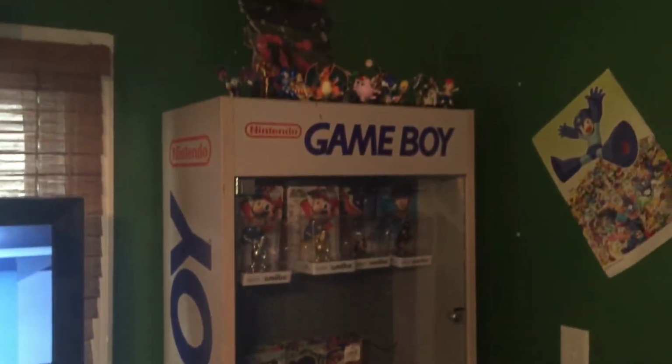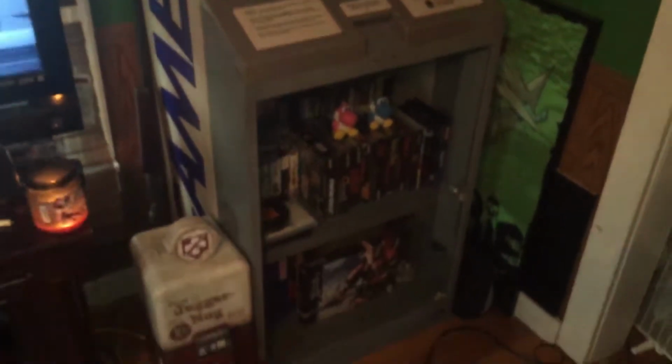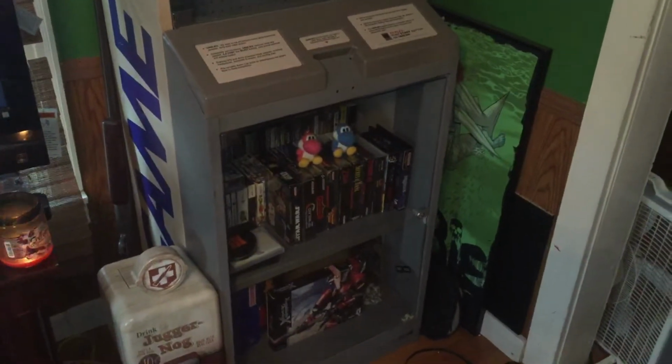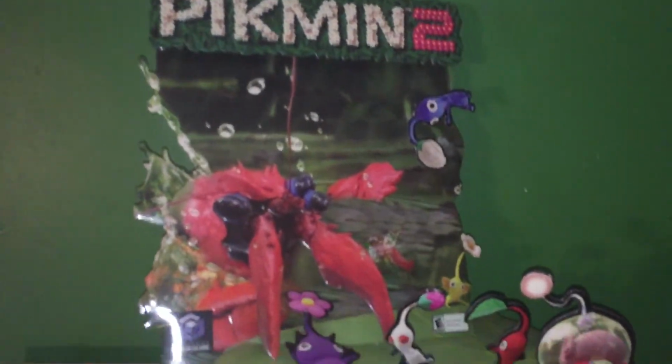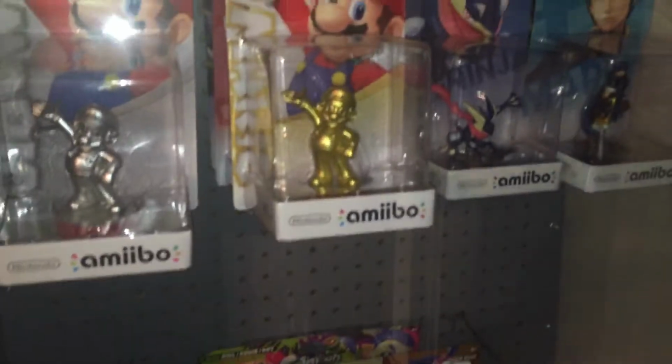Next, I got a Game Boy display case here where I keep all my games that I kind of want to keep safe behind something locked up, but got a bunch of open Amiibos up here. And then I got a Pikmin 2 standee up here. Didn't really have anywhere to put it, so definitely.